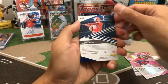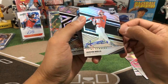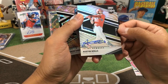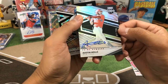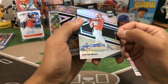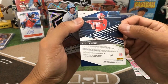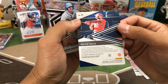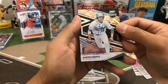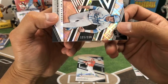All right, random that. All right, got Austin Wells here. As for New York, not sure which New York, since Panini is not able to put the team and the MLB teams, so I'll find that out. Sorry about that. Austin Wells. Lowell, can you figure out if that's the Mets or the Yankees, please? Austin Wells. And then Aaron Sabato for the Twins. That's a good hit there. Number 230.